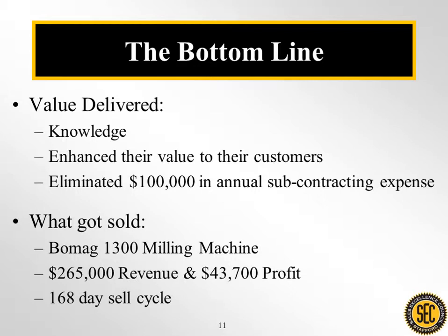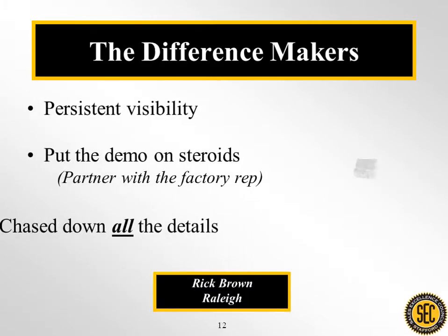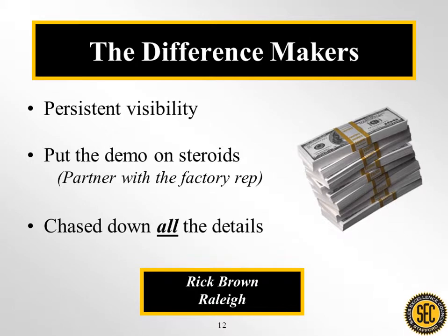Bottom line, this customer bought because of Stafford's expertise and ability to enable him to provide additional value to his customers, and oh, by the way, eliminate $100,000 worth of subcontracting bills. So let's close with a quick look at the difference makers for this deal.